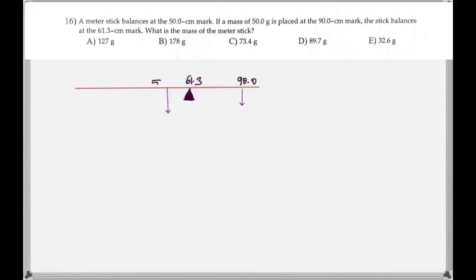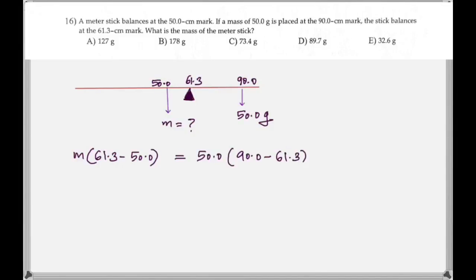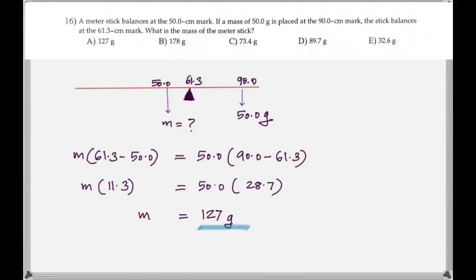So that is the 61.3 centimeter, 90 and 50, and you have to find the mass of the meter stick. So that's 50 gram. It's very clear that the clockwise torque of this 50 gram is equal to the counterclockwise torque of the mass of the meter stick. So remember, the mass of the meter stick is acting right through 50. Which means 50 times this distance should be equal to m times this distance. So m times that is equal to 50 times the other distance. When you do the calculations, you get the mass of the meter stick as 127 gram.